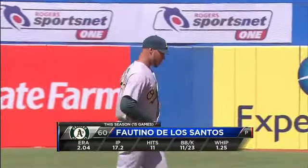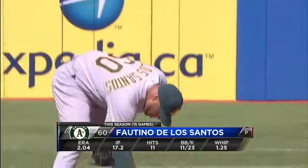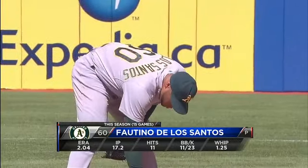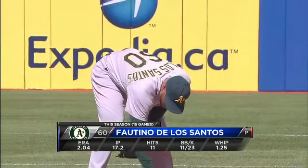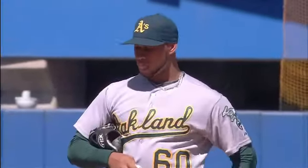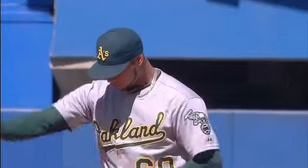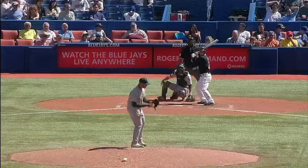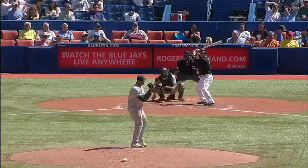So Faustino de Los Santos will take over, and he's got a great arm. 23 strikeouts in 17 2/3 innings in just 15 games this year. He came over from the White Sox in that Nick Swisher trade a few years ago. Didn't really bring it. So he's in now with the score 10-2.